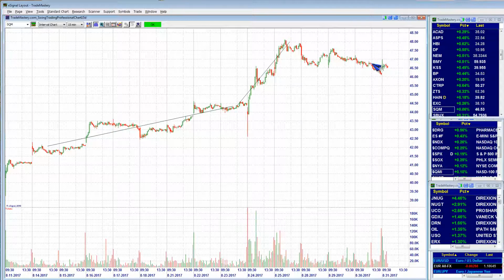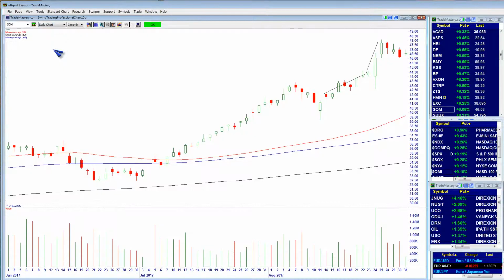I do not buy bounces and pullbacks, so I would never in a million years buy right here because it may collapse and keep going down. But if it does take out new highs above the prior high on a continuation run, that makes sense for a breakout play. So SQM, very healthy on both the 15-day chart and the 90-day chart with a good explosive upside, high volume, high volatility breakout pattern.